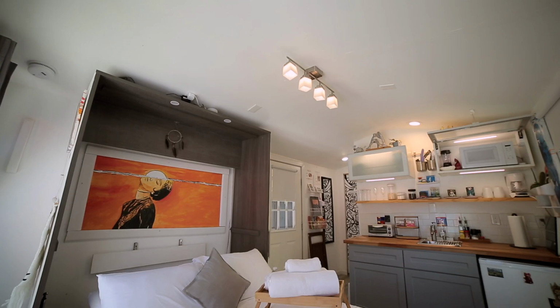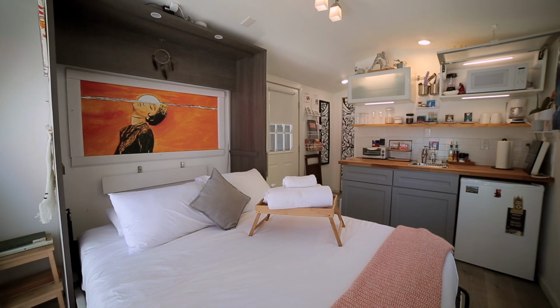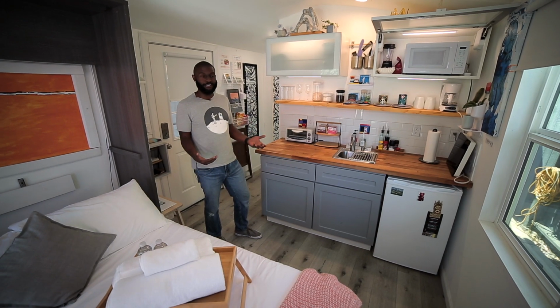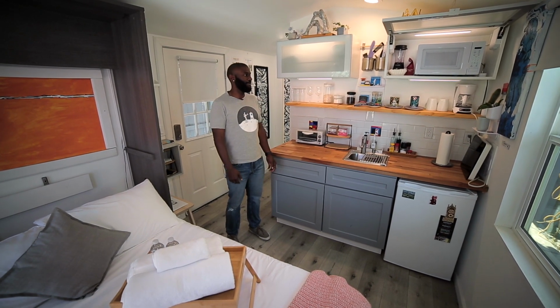So this is it. This is 200 square feet of tiny art space. The entire build took about 6 months, which was definitely beyond the timeline that we originally anticipated. But you know what? We finally got it to a place where I was happy with it, and I'm so glad that people were enjoying it.